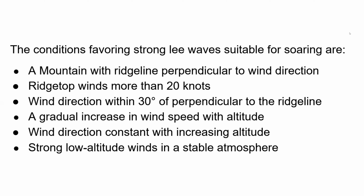So the conditions that favor this strong lee wave suitable for soaring is you have to have a mountain with a ridgeline that's perpendicular to wind direction. So think the Continental Divide going along the Front Range, north-south, and the dominant winds are out of the west. Mostly we get winds out of the west. So the winds at the ridge top, in order to get wave, it's got to be more than 20 knots. You need a pretty good wind blowing along the ground to get this going. And that wind direction has to line up not exactly perpendicular to the ridge line, but certainly within 30 degrees of perpendicular. And the more perpendicular it is, the better the wave and the more uniform it is.